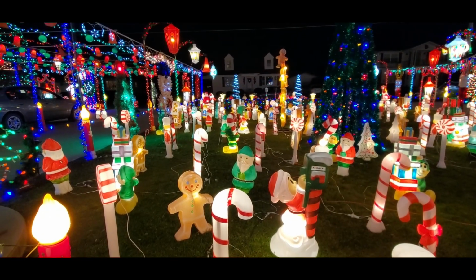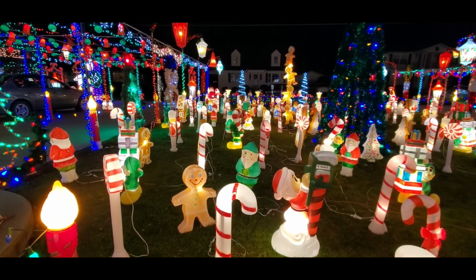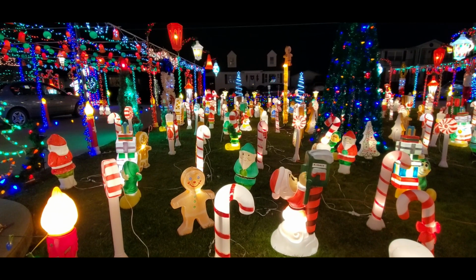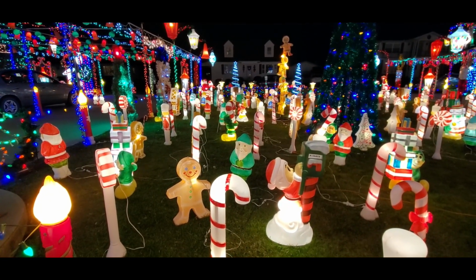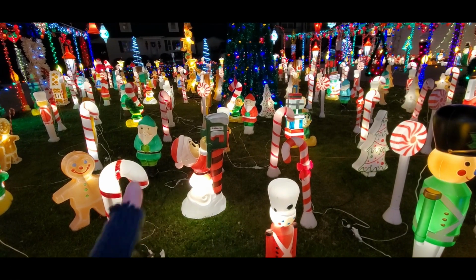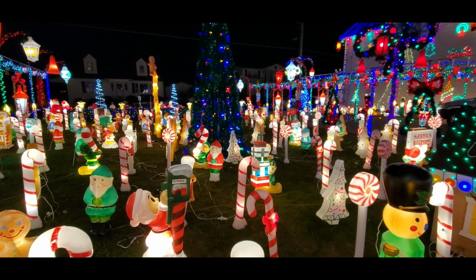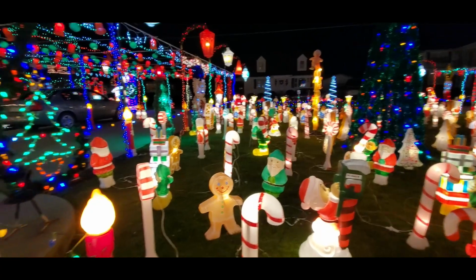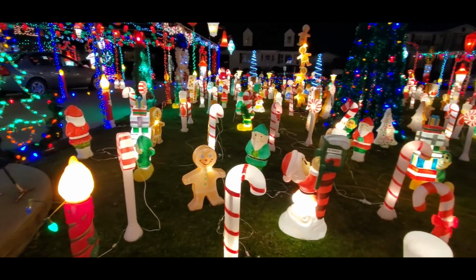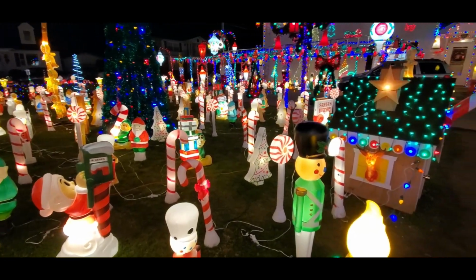Folks, I will put the information about this house in the video description as well. If you are in the Peckville area or Scranton, Pennsylvania area, I definitely recommend you dropping by. This is obviously an incredible amount of work that goes into this, and you've got to plan it all out, figure out your power source for everything, get your cords straight, really think about the layout beforehand and how it's all going to work. It's just an incredible amount of work for people to come here and enjoy and walk through the display, and it brings a lot of people joy. So please, if you are able to, come and visit this Peckville Christmas House.